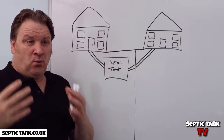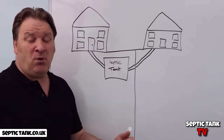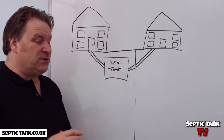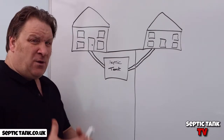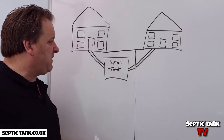Now, why is that normally a problem? Well, because number one, you've got someone else's poo, someone else's wee going into a tank in your garden. And if the tank's old or it's tired and worn, then you've got problems, haven't you? You've got problems with pollution, with sewage risk, with stuff like that.